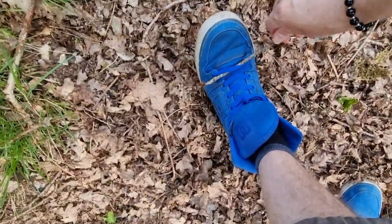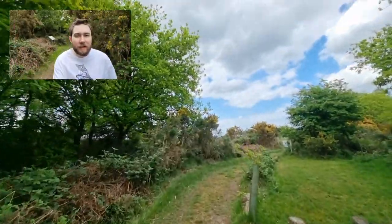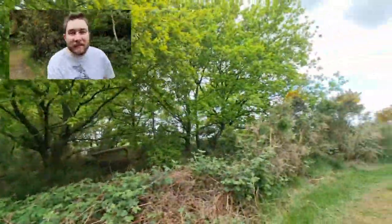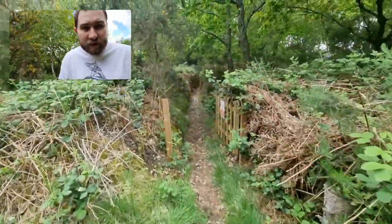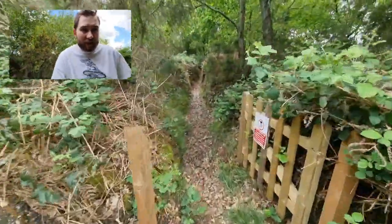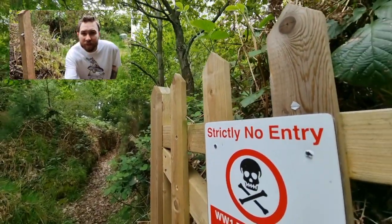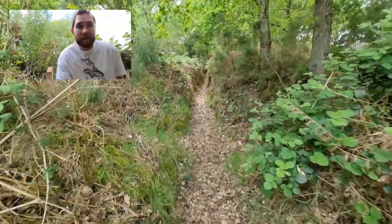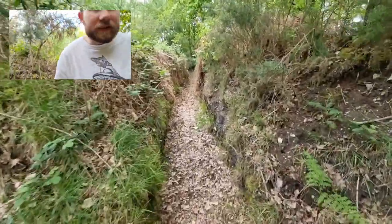Caught in my shoe. Alright, where was I? It is beautiful during the daytime. I'm not sure how I'm gonna feel at night time in these trenches. Seems like you could easily get lost in these.